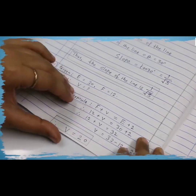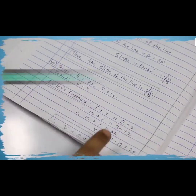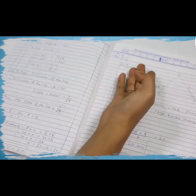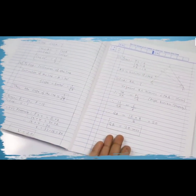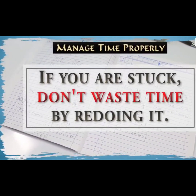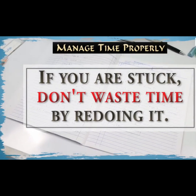At times there are chances that the edge might tear. So don't write till the end, leave 1 or 2 lines, or you may just continue it on the next page. And suppose that you are stuck with some answer, you are not able to solve it, then don't waste your time by redoing it. Leave some space and continue the further questions. And at the end, if time permits, you may again come back and solve it.